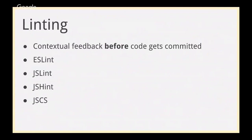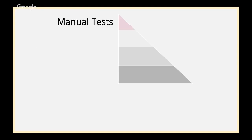And you're probably familiar with some of the linting tools out there. There's ESLint, JSLint, JSHint, and even more style-focused linters like JSCS. Here at Facebook, we use ESLint within our environment. If you want to conceptualize where linting fits in the testing process, we can think of our testing process as being a pyramid, kind of like a food pyramid. At the top, we've got the manual tests. These are the most expensive things we can write and perform. They require a human. They take a lot of time. They're not done very often.